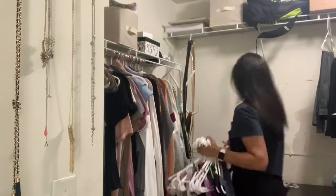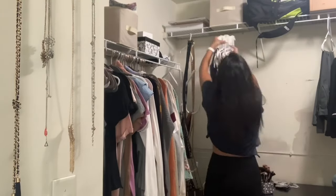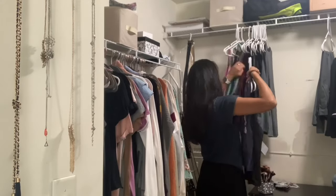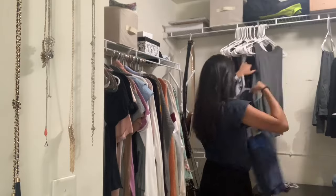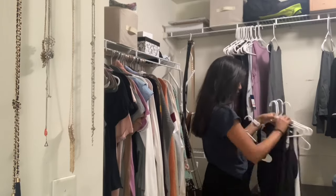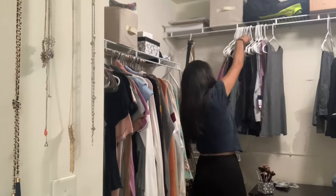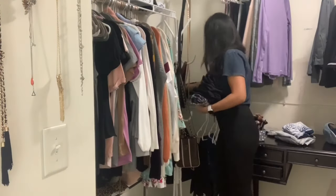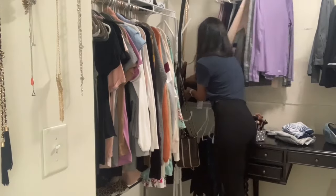It still doesn't look perfect. I would love to do a full makeover to this closet, but that's not in the budget right now. Eventually I would like to, because our closet does not look the best. We patched up the wall there. As you can see, my vanity's in there, so it looks really messy, but this will just have to do for now. At least the clothes and everything is organized.